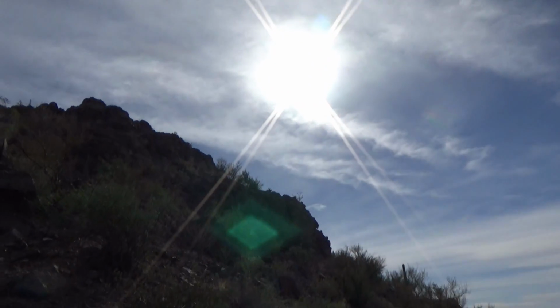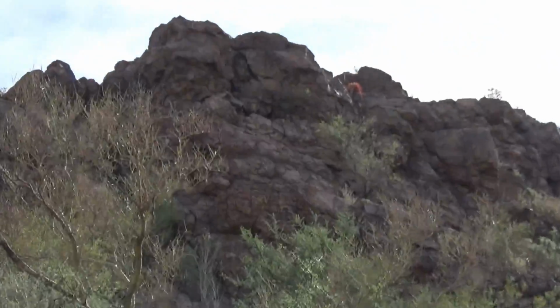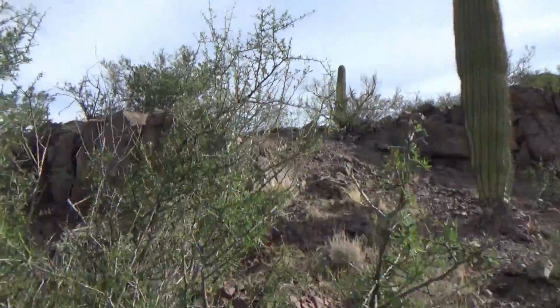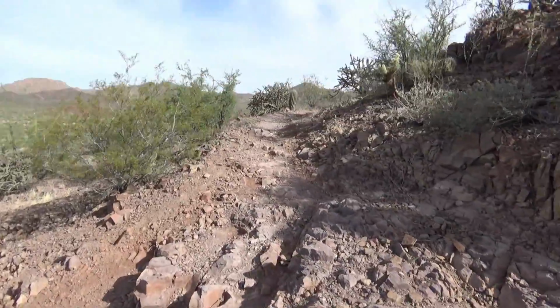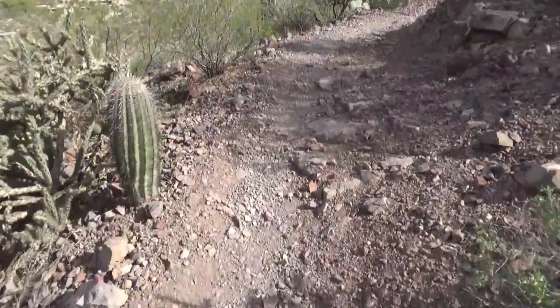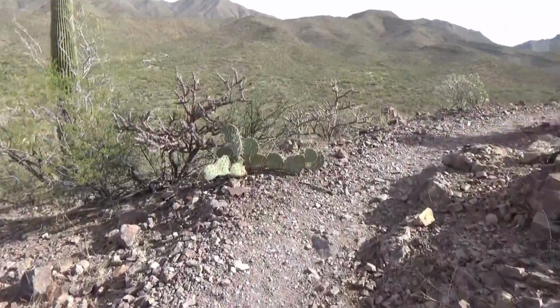Just look how awesome this looks. Can't really see through the viewfinder because the sun is blinding me. But looks pretty cool. I've had people ask me what happened to my walking stick. I got it. I just usually have my tripod with me. I didn't feel like carrying my tripod because this hill is so steep.